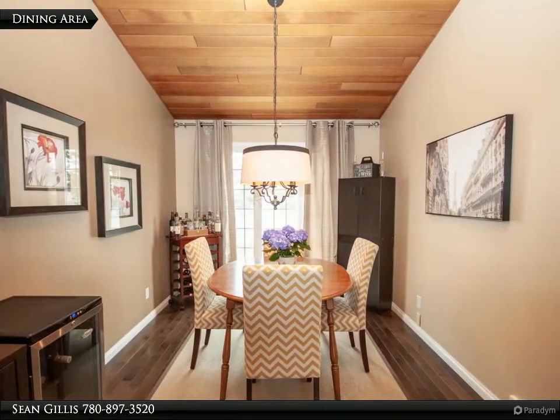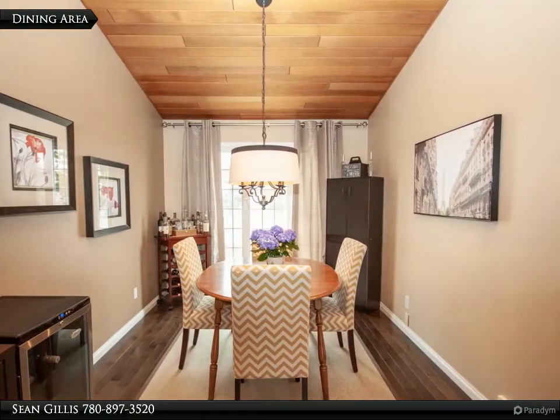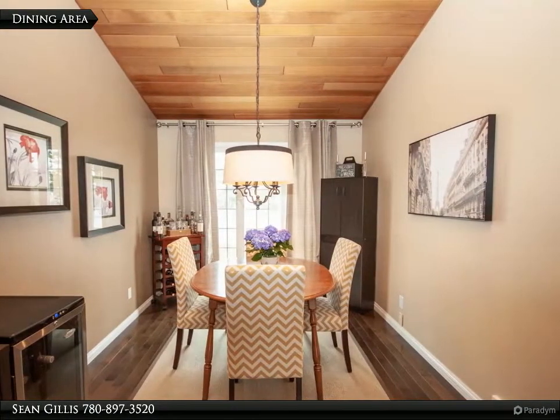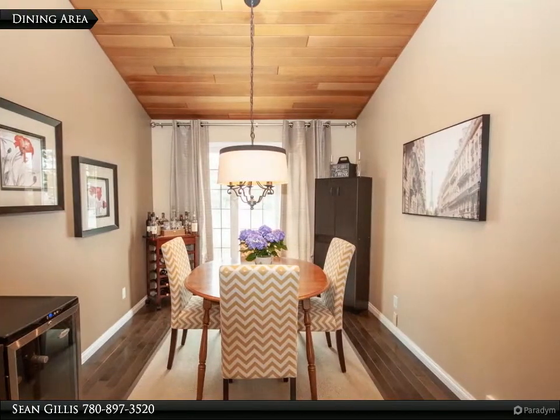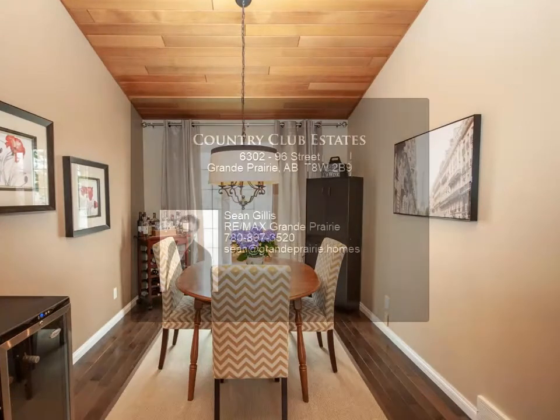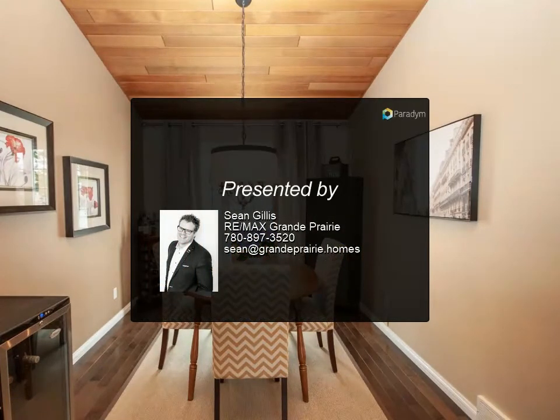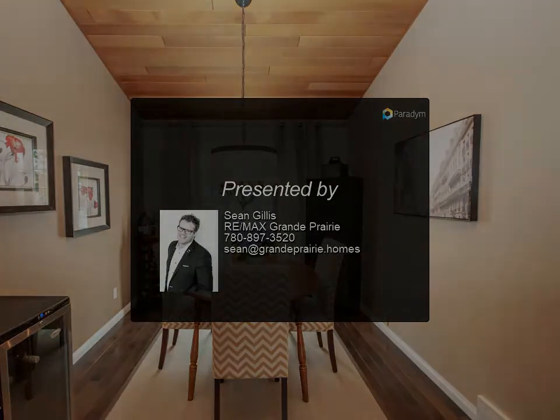Upstairs master with walk-in closet and ensuite, wide hallways, bathroom and 2 more bedrooms. Main floor office / den and access to garage with double doors. Basement is fully developed with high ceilings, lots of natural light, storage, bathroom and 4th bedroom plus family.